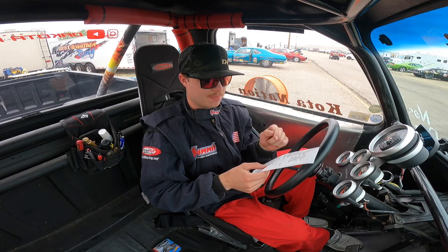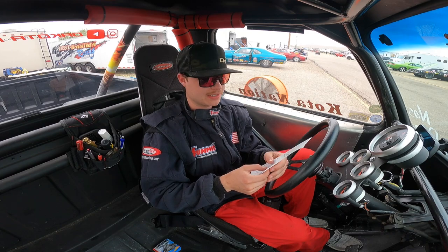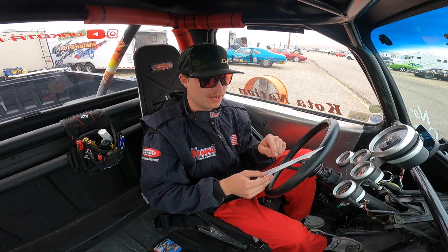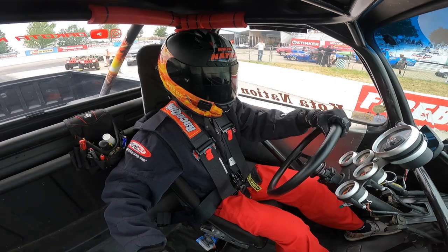That one, I was a little asleep on the tree. I had a .056 light. I dialed a 10.93. The truck hooked good, a 1.49 60 foot. I stayed in it the whole way. He took the stripe and broke out just a little bit more than me. So I ran a 10.91 on a 10.93. He just broke out a little bit worse. We're in cool down and we're on to round number two in both rounds.